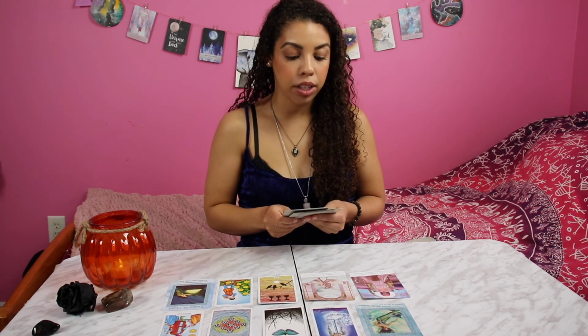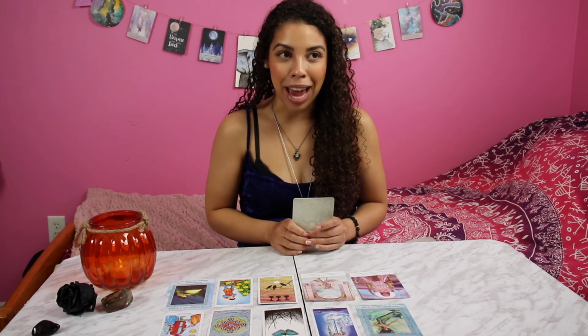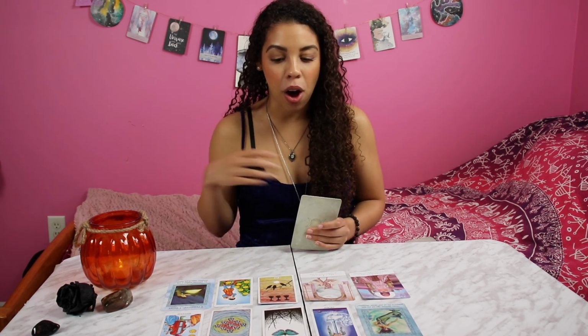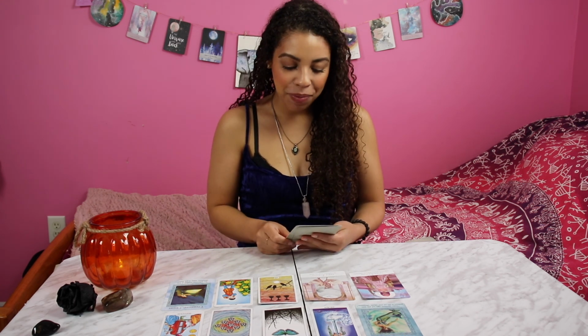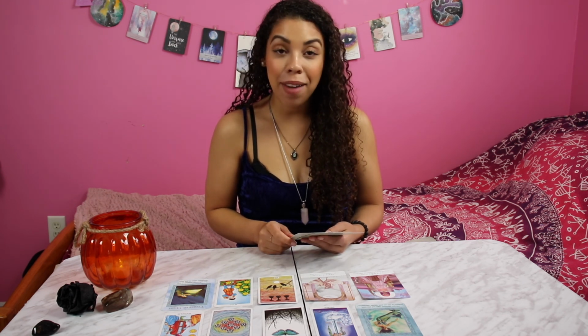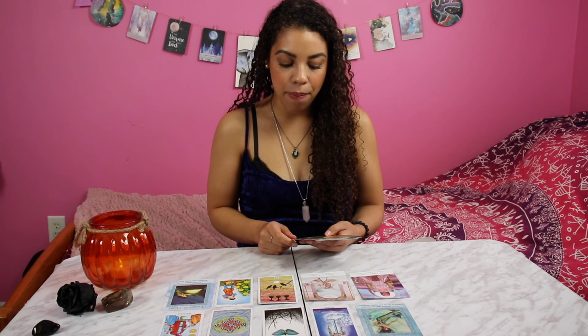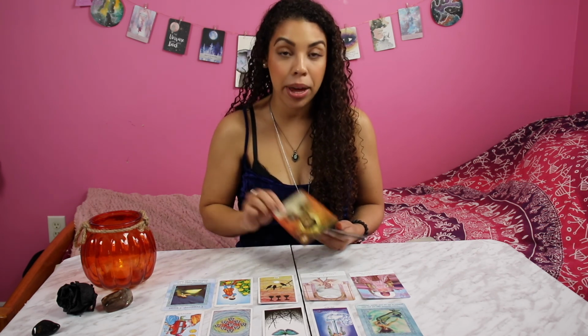So we have 3 goddess cards here. So interesting because 3 popped out for every single deck. I was shuffling them and they all came out in 3s, which I thought was so interesting. But anyways, I apologize for butchering these names. I don't know how to say all of them. So we have the goddess Mat, or Ma'at. It's got an apostrophe, so I don't really know how to say it, but it is the goddess of truth.